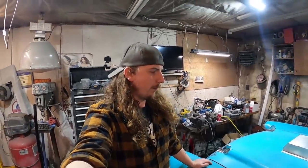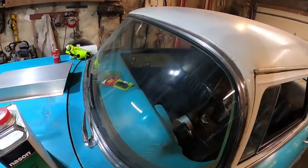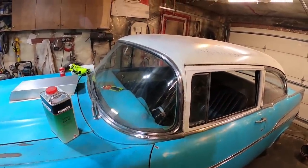Got the day off, so I'm gonna spend a little bit of time in the garage. I brought out some reducer because some of you pointed out when me and my old man painted the car, we didn't do a great job masking, so there's a little bit of overspray I gotta deal with.